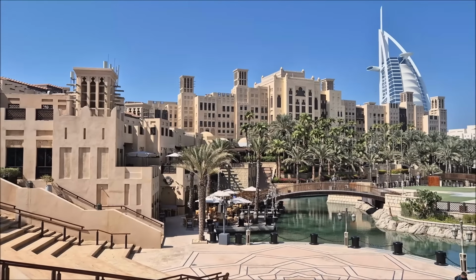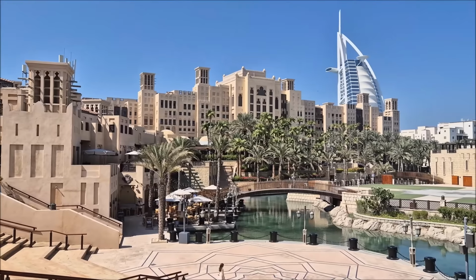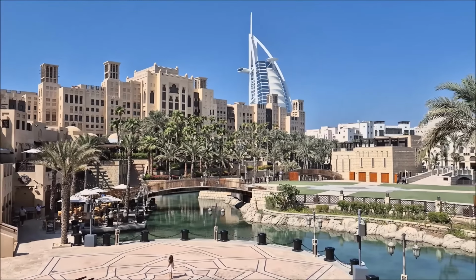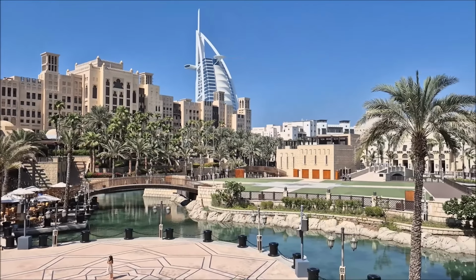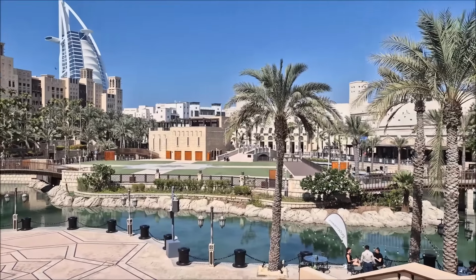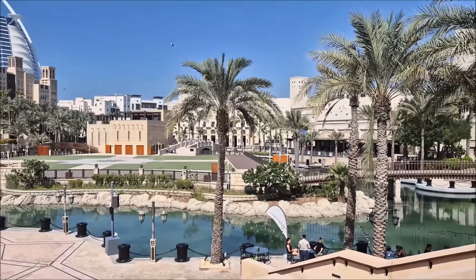The on-site souk is a vibrant market that offers a mix of traditional crafts, textiles, souvenirs, and high-end boutiques. It features winding alleyways, charming shops, and artisan studios, making it a delightful place to explore.